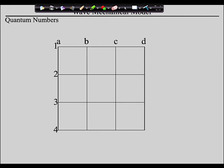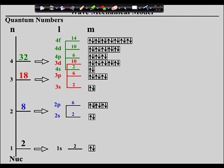2P, guys, it's just like Battleship. 2P, what's this? 3S, what's this? 3P, what's this? Oh, you're getting it. 1S, what's this? 2S, what's this? 2P, what's this? 3S, what's this? 3P, what's this? 4S, what's this? Be careful. 4 minus 1, 3D, what's this? 4P. Guess what you just said out loud? You just said 1S, 2S, 2P, 3S, 3P, 4S, 3D, 4P.